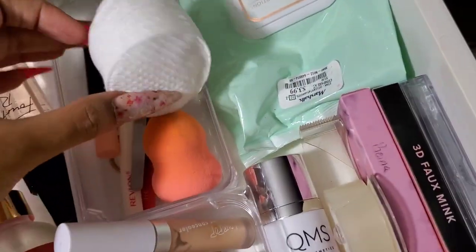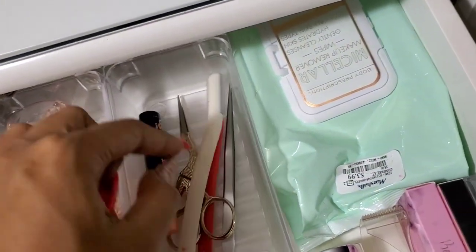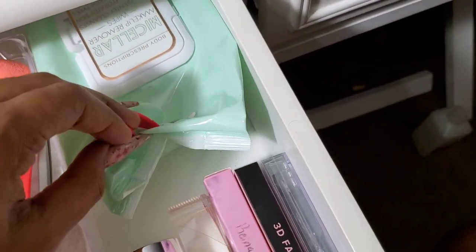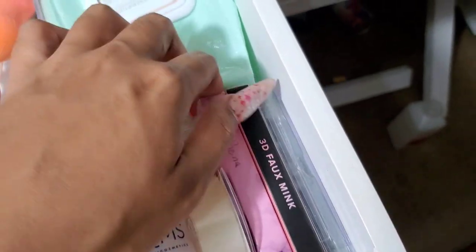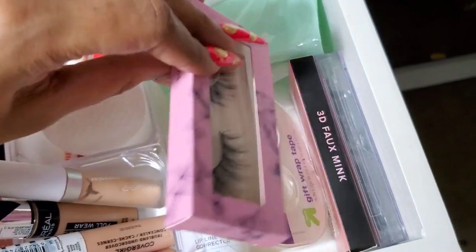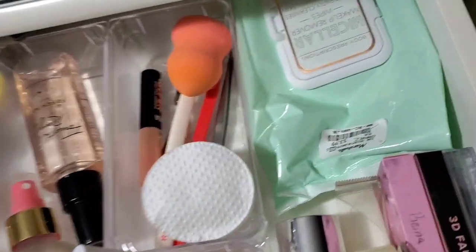And here I have tools. So I have some exfoliating pads, a clean sponge that is just stained but it is clean, eyelash glue, tweezers, eyebrow razors, and scissors. And then here I have makeup remover wipes, some of the lashes that I'm currently wearing or going through. These are my brand, the Stalreina. I freaking love these, super wispy. Some tape, and then a lip line corrector that didn't fit in my little container over here.